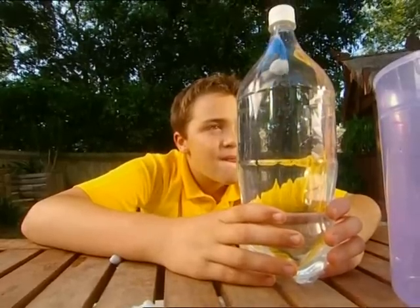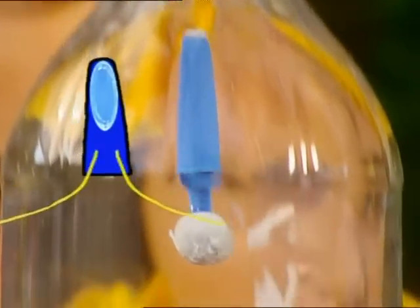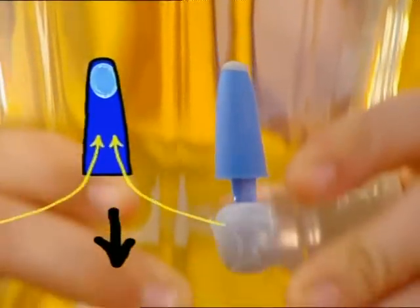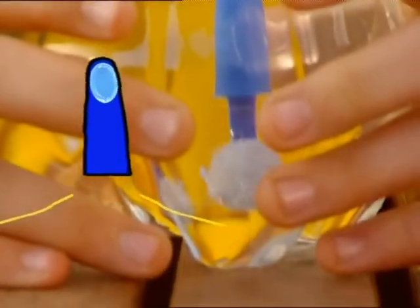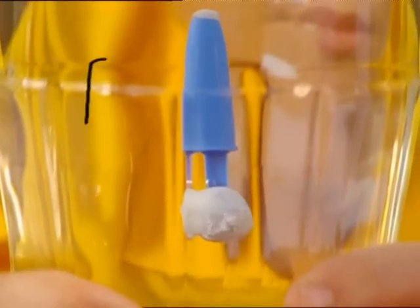It works because when you squeeze the bottle, the bubble in the submarine gets squashed. That lets in more water, the sub gets heavier, and it sinks. When you stop squeezing, the bubble gets bigger, the sub gets lighter, and heads to the top.